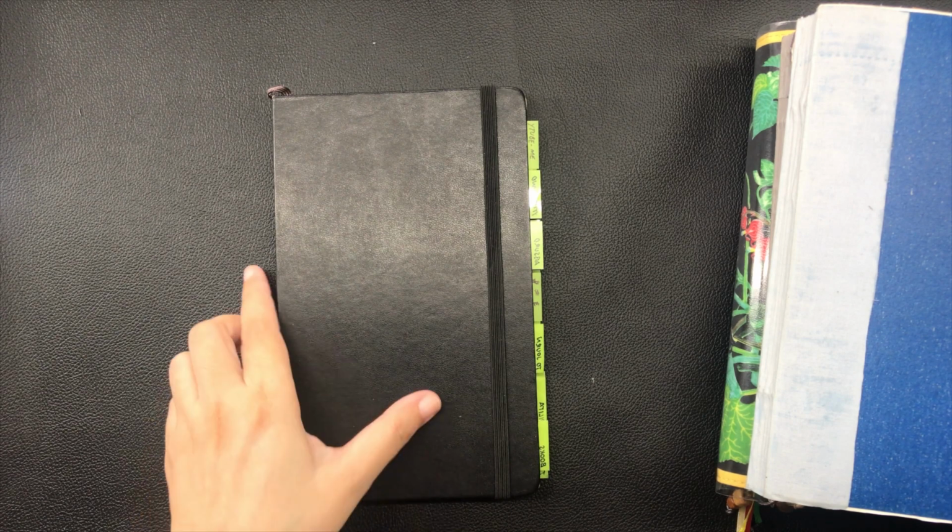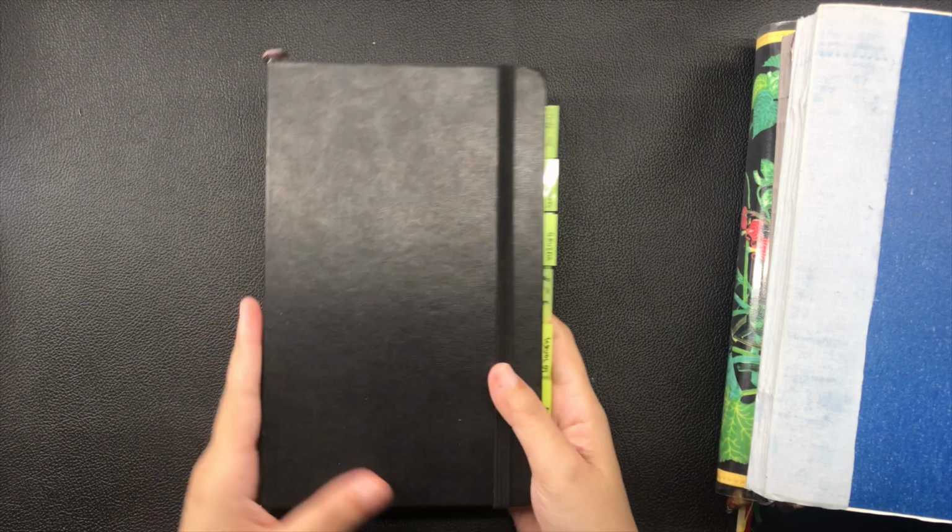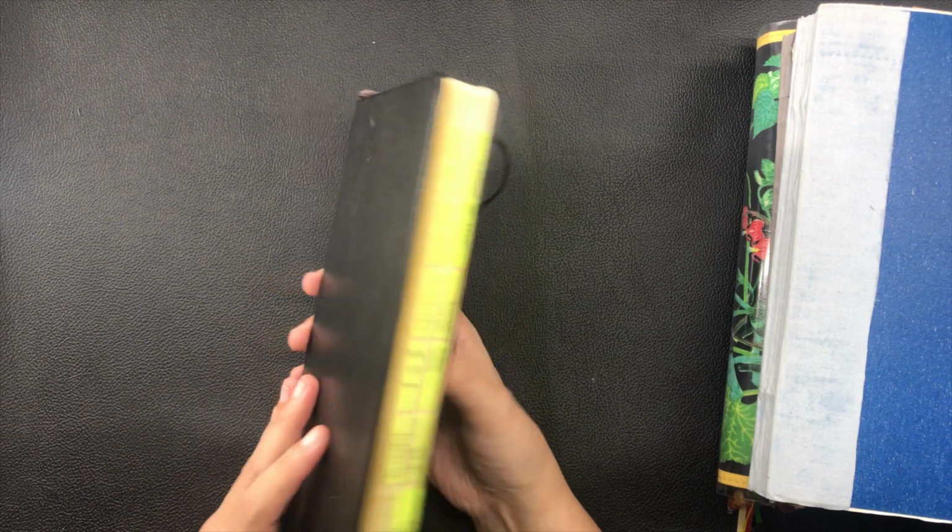Today I would like to share with you a recap of the notebooks that I used in 2020. It started with this one. This is a large Moleskine notebook that I found in my stash, which I didn't use then because it did not have the fountain pen friendly paper anymore.